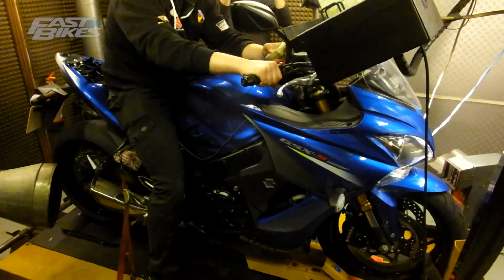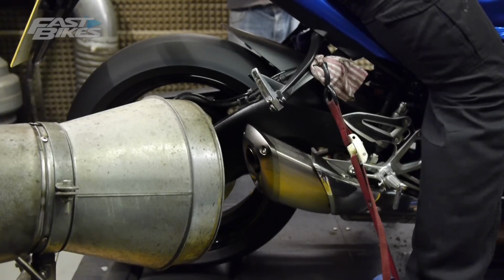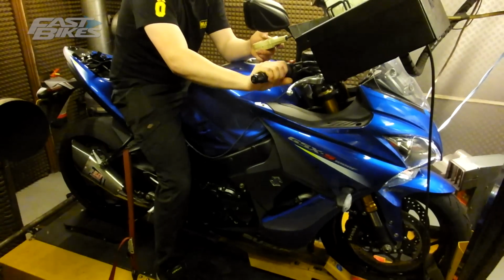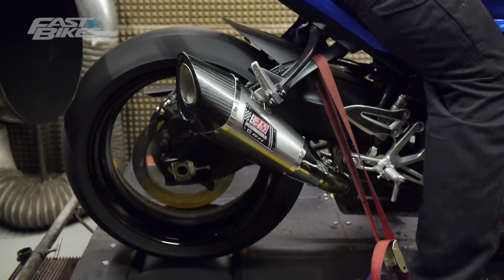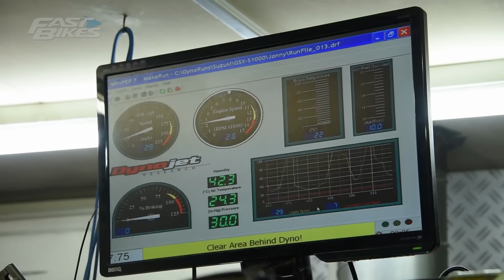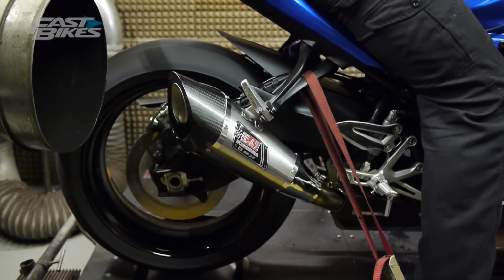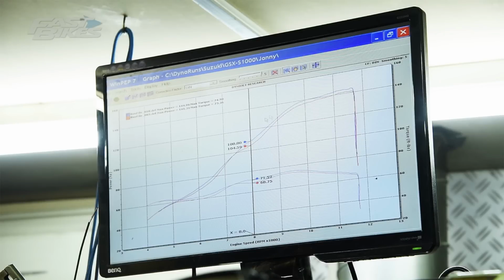So, the stock run first. Then baffle in. And baffle out. We'll do a sound comparison in a minute, let's have a look at the printouts.